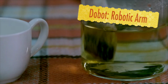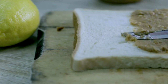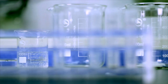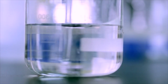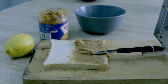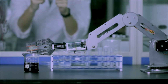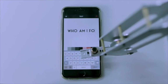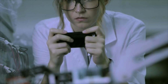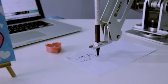What did we think the future would look like 10 years ago? We thought there would be a way to save up our time and excel at multitasking. We thought the way we get things done would change, get smarter, more efficient, and economic. It did. Introducing DoBot, the first affordable robotic arm created not only for makers. DoBot is a great assistant for educators, designers, artists, and scientists, and even everyday use.